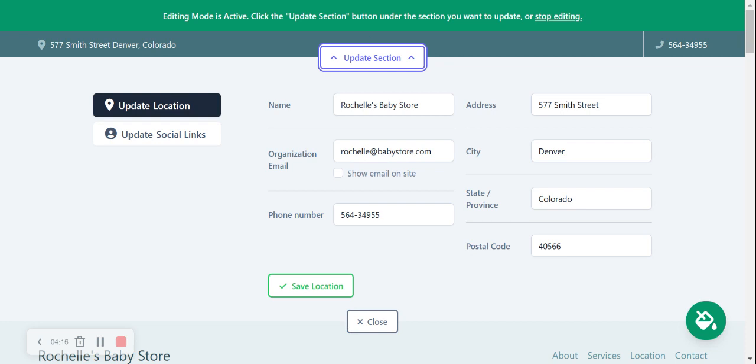Now, we've already put in our location details and our phone number, so I'm going to click on Show Email on Sites to make sure my email address is displayed in the top right-hand corner of my Marty Sites page next to the phone number that is click to call. My physical location is displayed here in the top left-hand corner, and the great thing about it is my customers can literally click on it and be taken directly to Google Maps to get directions to my physical location.